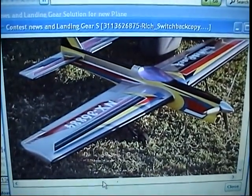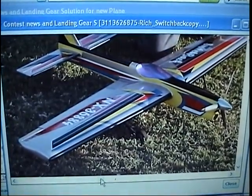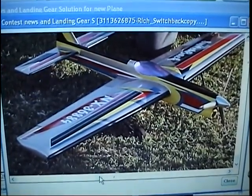Now, as always, Phil Grandison's planes have exceptional paintwork, and this looks pretty cool. It's called a switchback.